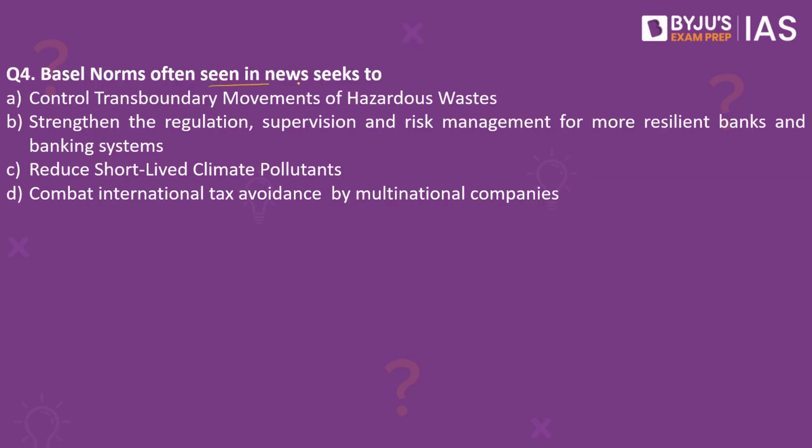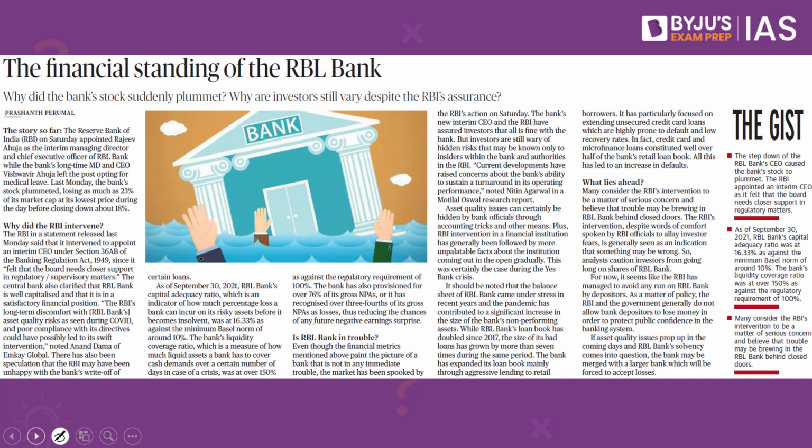Basel norms, often seen in the news, seeks to: control transboundary movement of hazardous waste; strengthen the regulation, supervision and risk management for more resilient banks and banking systems; reduce short-lived climate pollutants; combat international tax avoidance by multinational companies. What do Basel norms relate to? The answer to this is strengthen the regulation, supervision and risk management for more resilient banks and banking systems. Why have we taken this practice question? Because this article in The Hindu makes a mention of the Basel norms.